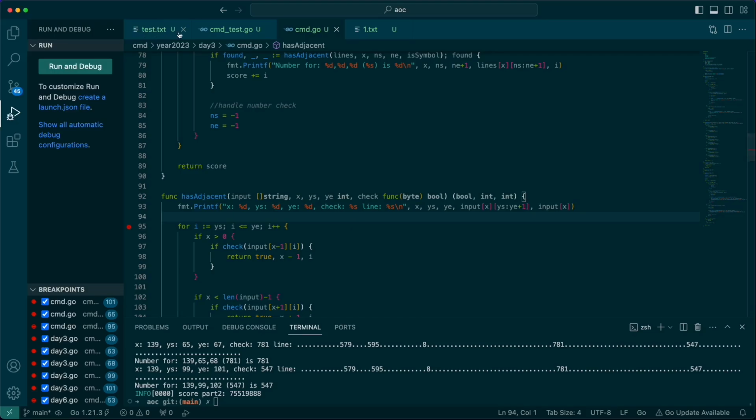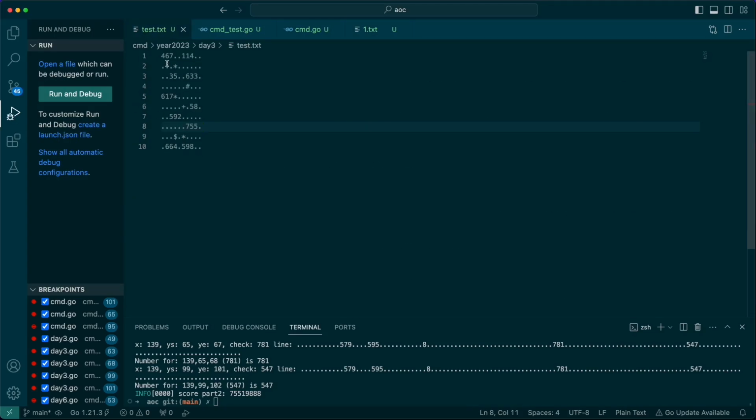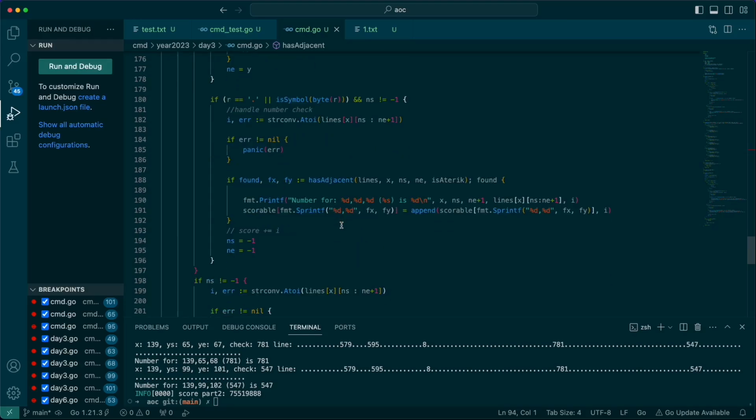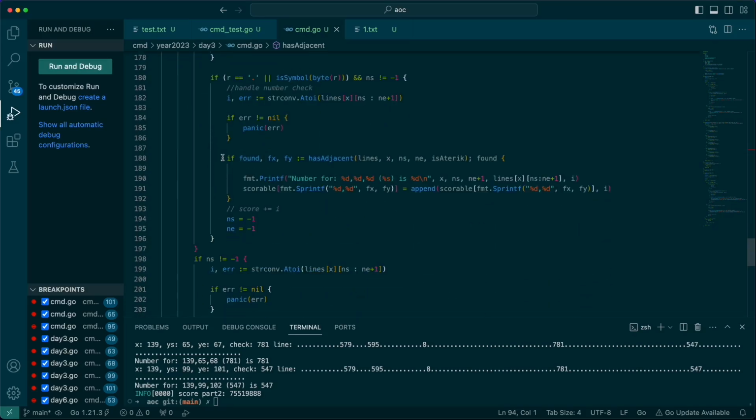But the ask was that in this given set of input, instead of finding all the symbols, there were gears, and the way you would find those is if there were 2 numbers adjacent to an asterisk, but they had to be 2. So what I ended up doing was returning the XY coordinate as a map position and storing the numbers in that map. So you can see in part 2's implementation, similar to part 1's, honestly, I could probably reduce this further, but if found, we would grab the XY, the found X and found Y, that's the position of the asterisk, and we would add to a map, we would append the integers, and the key that we're using is the XY coordinate of the asterisk itself.